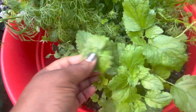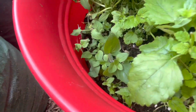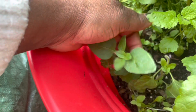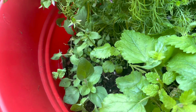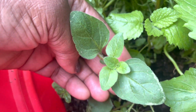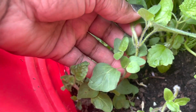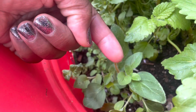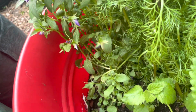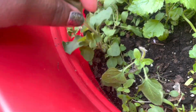Lemon balm is doing great as well. And check out this marjoram. I also harvested from the marjoram because I want it to get bushier. Marjoram tends to cluster at the ends of the branches here. Give you a better look at that, if you can see these clusters forming here. It's being crowded out by the chamomile and the lemon balm, so it's down here just trying to find the sun.